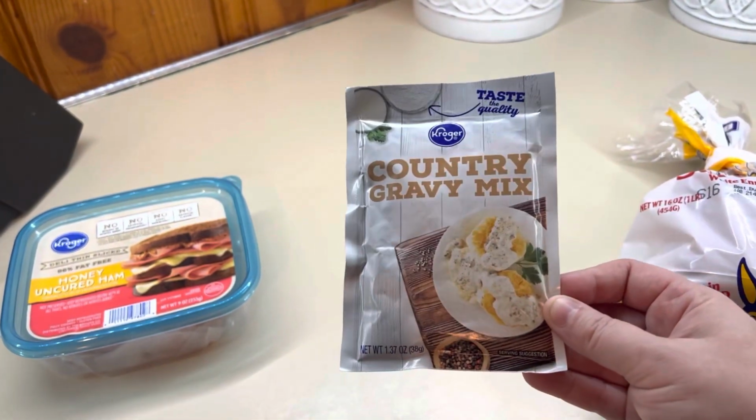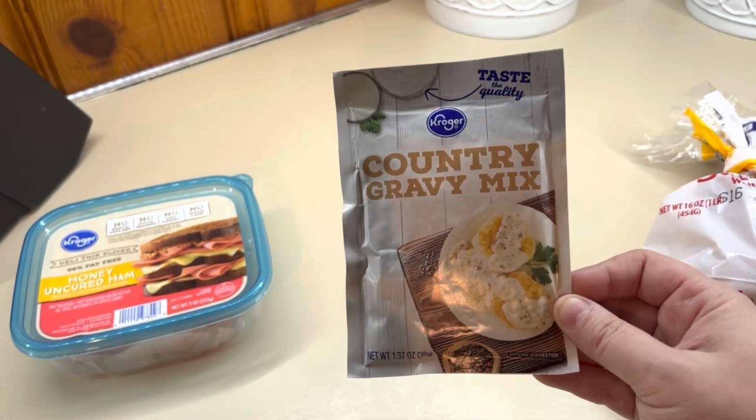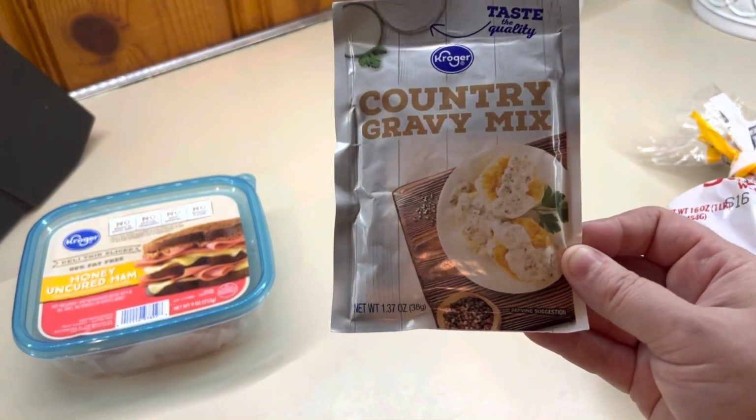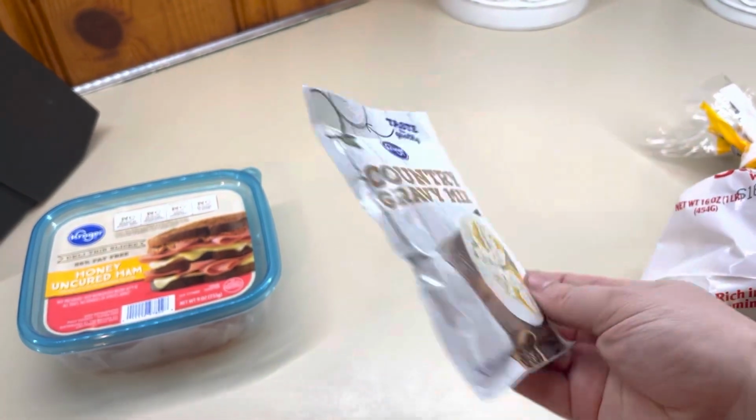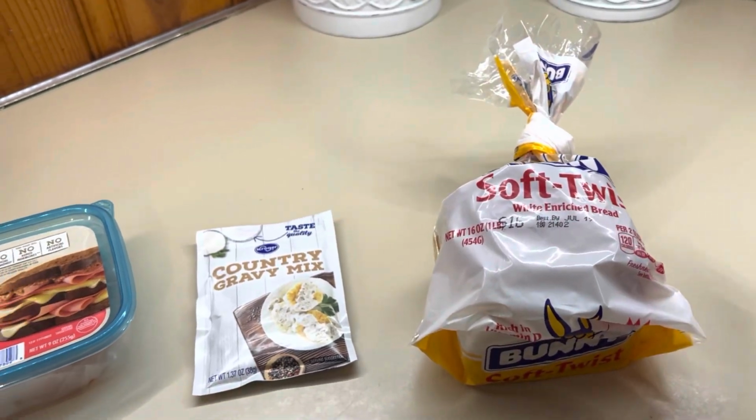But if you don't keep flour on hand and you don't have the options to make the homemade gravy, of course these are going to be cheaper buying a few of these. And it's already got packed full of flavor, and all you need is water. So this is also a cheap option. And then of course just get you some cheap bread. So let's put this together.